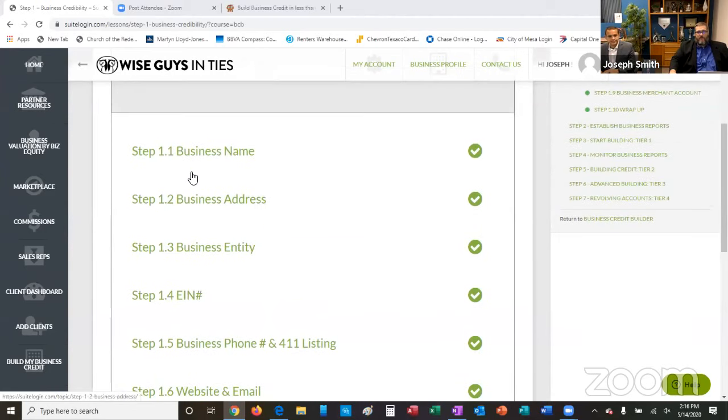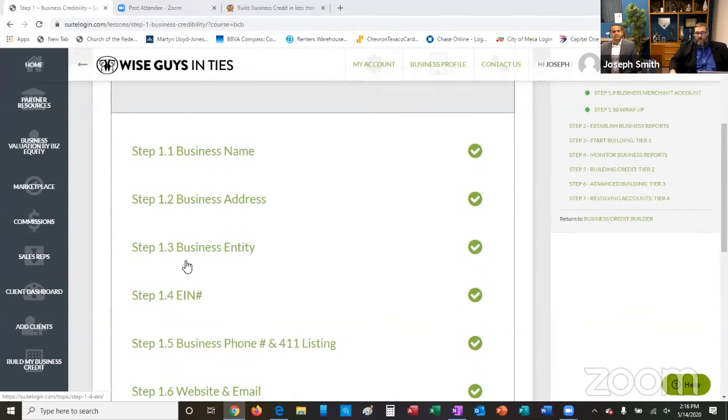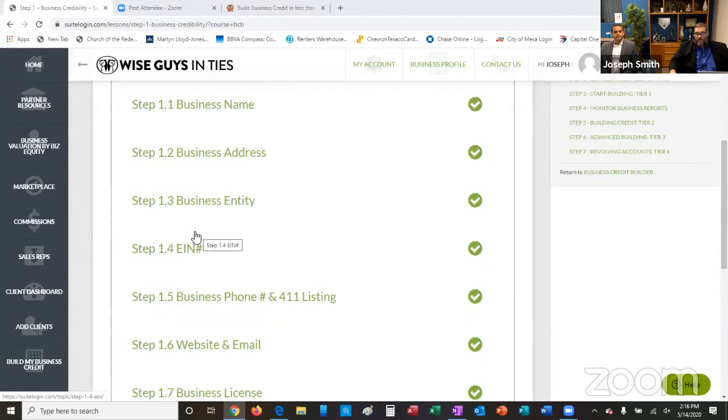Okay, so we look at this. As you set up your business name and your address, you need those two before you can go register with the Secretary of State. Because if you're setting up your business, you need a name and an address to create your entity with the Secretary of State. Now, you can apply for an EIN with just a business name, but if you're actually going to be an entity and register it that way, then you need to have your business name, your address, and your entity when you go and register for your EIN number. So again, this is all going in order.